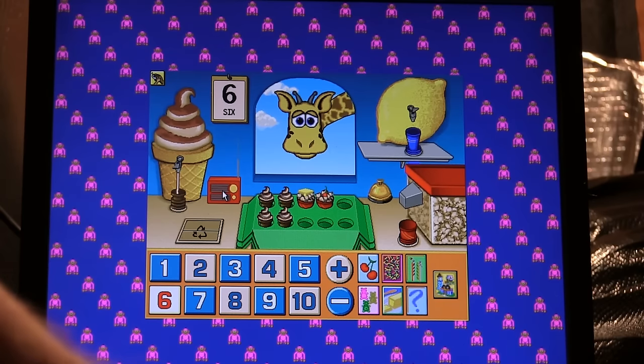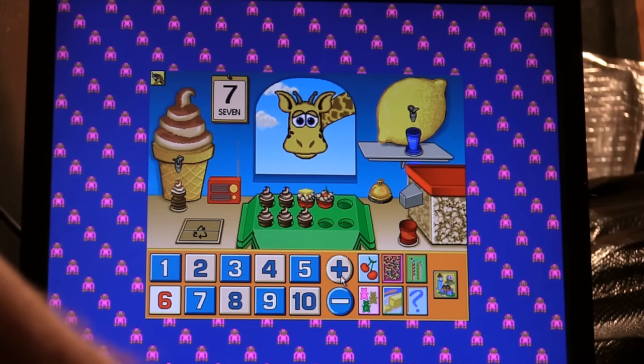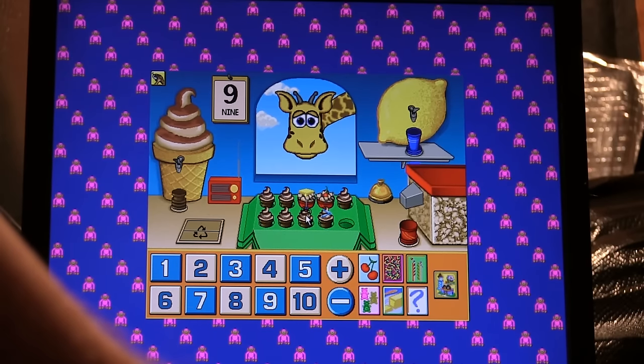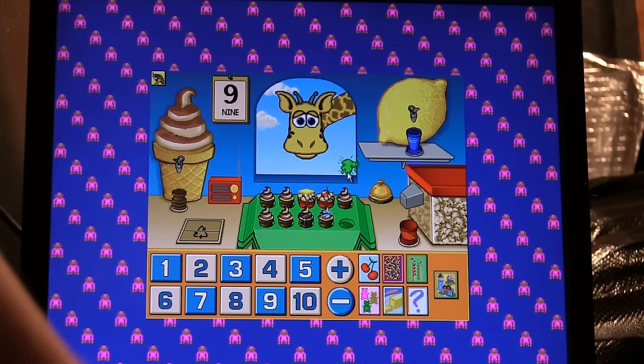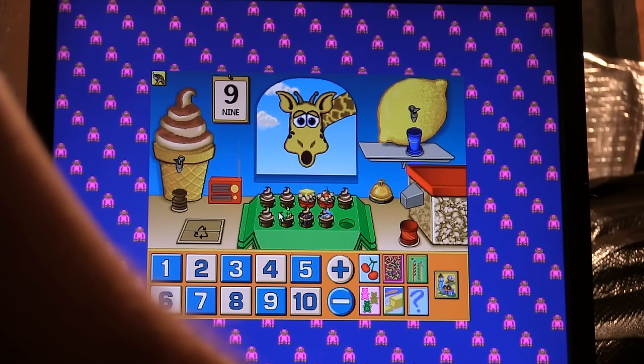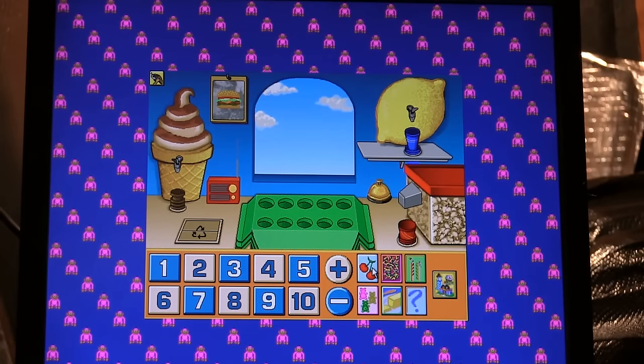Six snacks. What in the world? Seven snacks. I think, let's see what this is. Eight snacks. What in the world? Nine snacks. Fish. A spider. And I have no idea. A frog. All right, give it to him. It's like slime. Yummy! Well, we got it right that time.